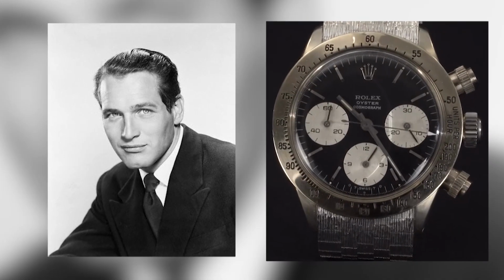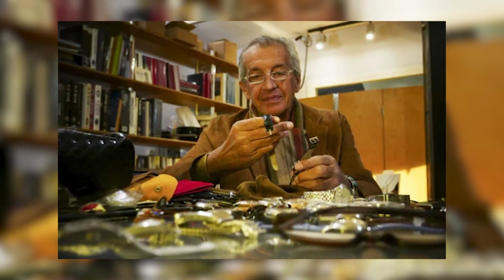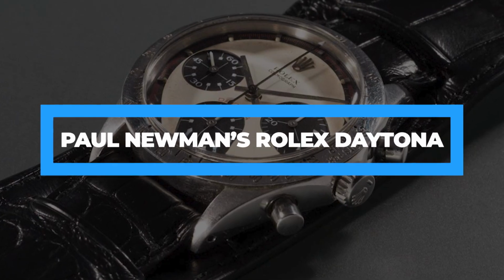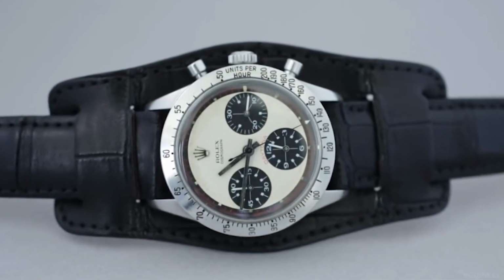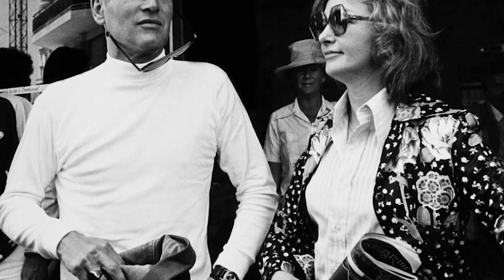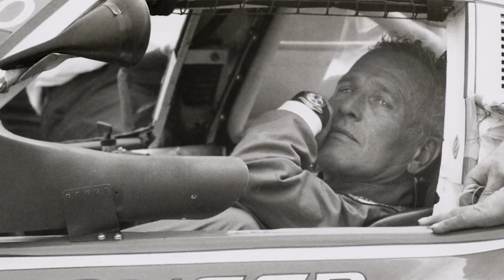This awe-striking watch belonged to the famed actor Paul Newman, who sold it to another famous watch collector, John Goldberger. Number 1. Paul Newman's Rolex Daytona. And last but not least is the most expensive Rolex watch sold on the market. This watch was owned by none other than legendary big screen actor and horology superfan Paul Newman.